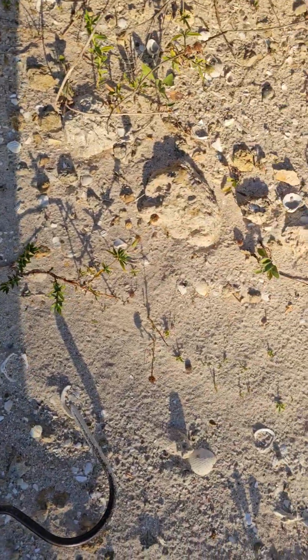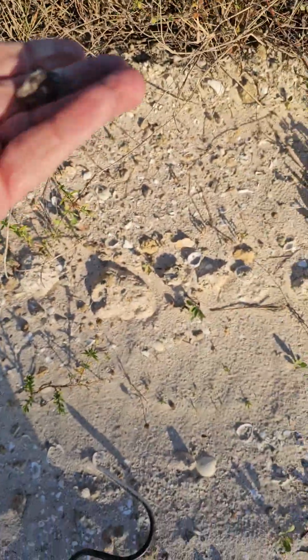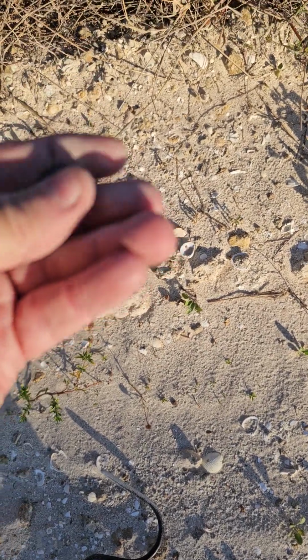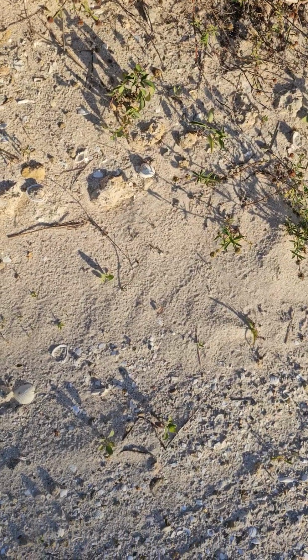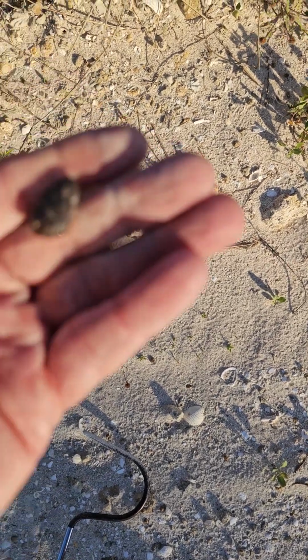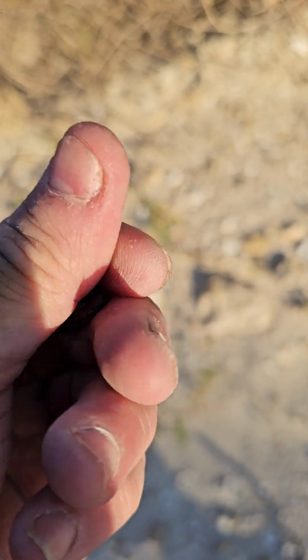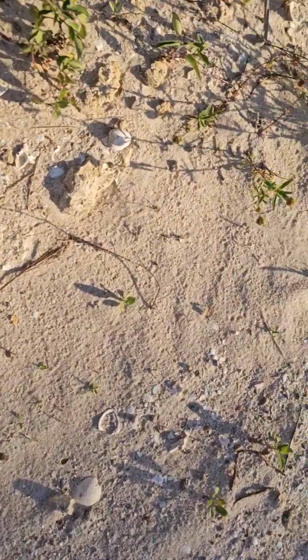What the heck is this here? Oh, it's actually a piece of jasper. Yeah, a piece of jasper. That's interesting. You get agates here, jasper, in Florida.